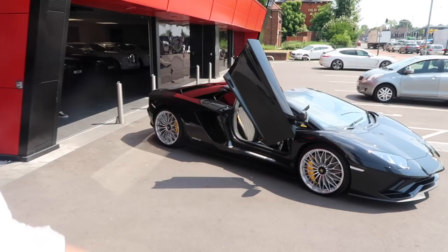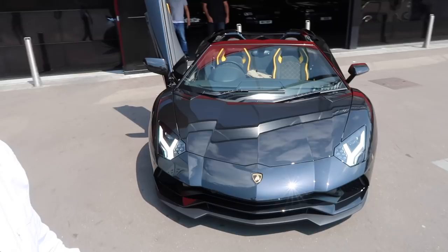And today, we're in the big boy. That's right, we're in the new Lamborghini Aventador S Roadster, which I took delivery of not too long ago. And it is a beautiful sunny day.